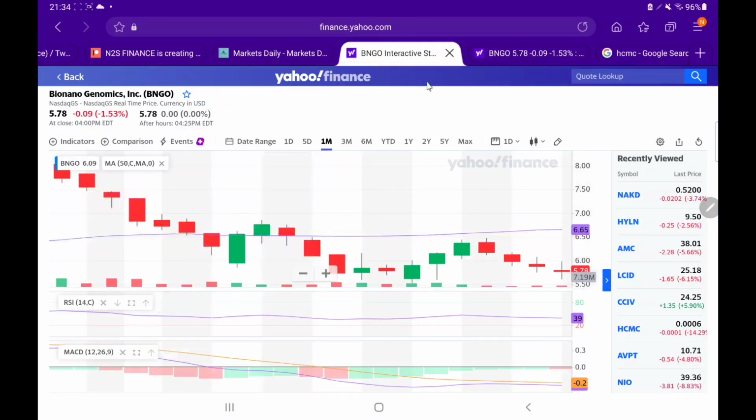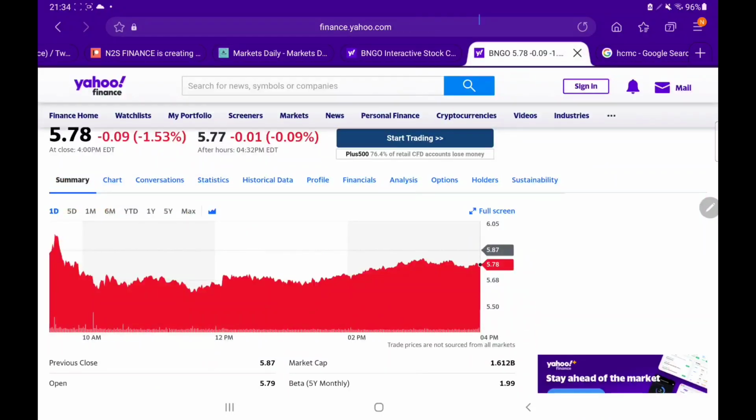But here we are now, guys. We're going to start off on the more simple charts, and we're going to look at the trend for Bngo, specifically over the past day or so, and then move out.